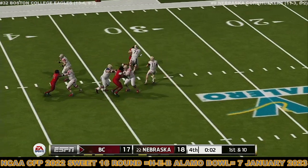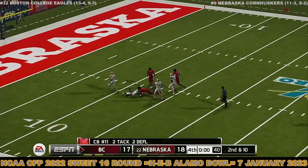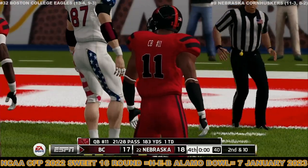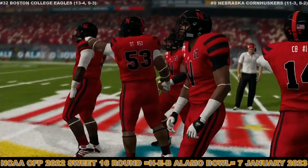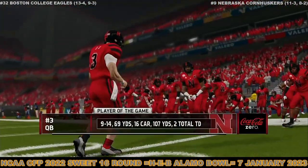One last play, folks. It's time to find out how far he can throw it and see if this game becomes one of the all-time greatest. Here we go. This one's in the books, and our final score, Nebraska 18, Boston College 17.